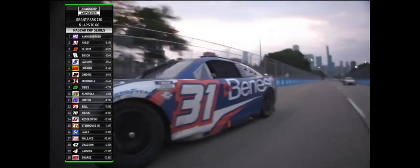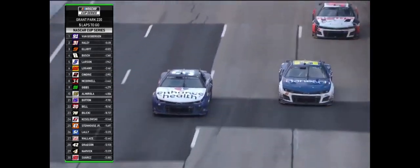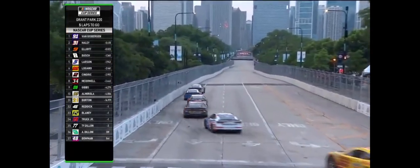But Haley is right there. He's coming back to the inside through turn 3. He's going to retake the lead. The 91 back to the inside into turn 4. The crossover move. He is now clearing to the lead. Van Gisbergen off in turn 5, down the long straightaway.